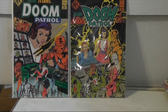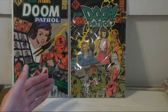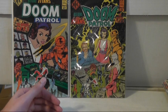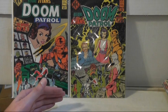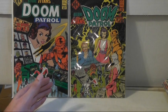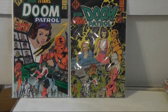It even tells you, like, what issue was Robot Man's first appearance, and then it'll tell you that chronologically a story was told about him earlier, because in some of these things they go back in time and tell you what happened to him. So they'll tell you not only when they first appeared in the comic book, but when they first appeared in the reality of this universe that the comic book is set in, which is kind of interesting and has to be incredibly confusing.